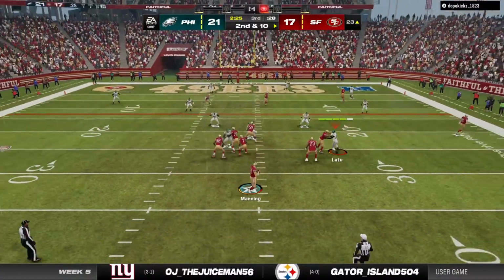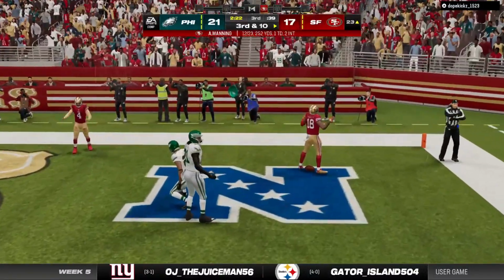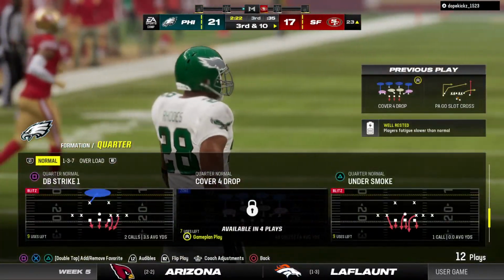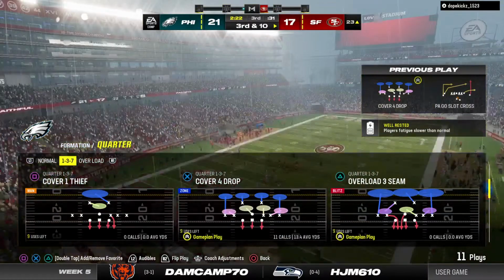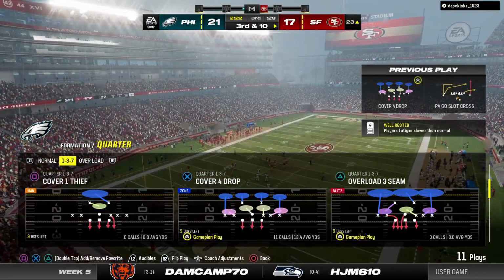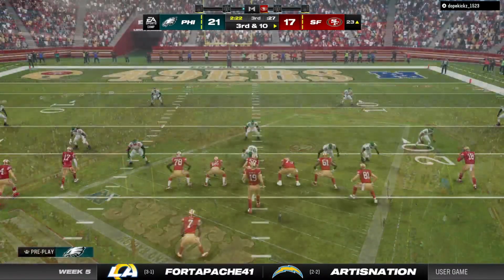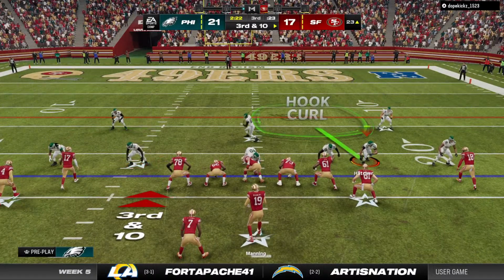Off the play fake, he'll look to throw. That's going to be knocked away and incomplete. Nice back-to-back plays defensively. They're stacking momentum now. One incompletion, two incompletions. They're going for more. This offense was on the move. Now two straight incompletions have them looking at 3rd and 10.